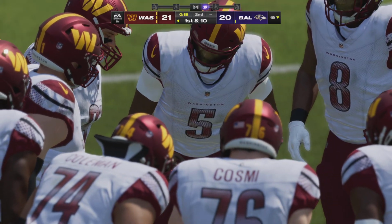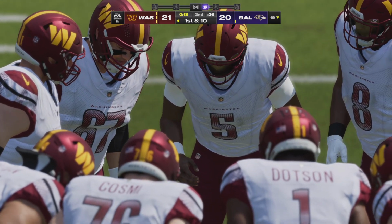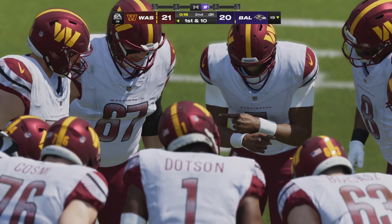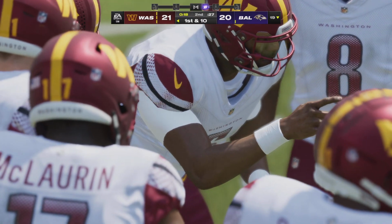So thinking with this amount of time on the clock, probably just sit on it and we'll see these two teams go to the lockers. Yeah, I don't think you want to overthink it in this situation. Either side of the ball, just go ahead, finish up the half and get on out and talk about it.